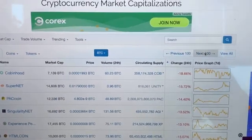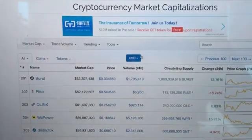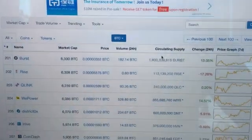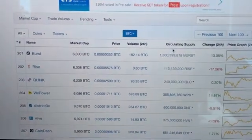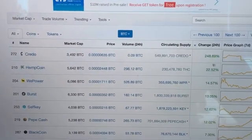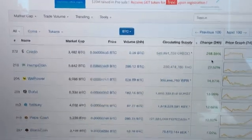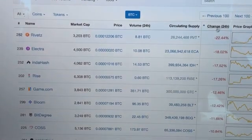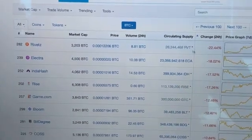And then let's take a look. First, let's take a look at 250 hemp coin, and you can see some of the other ones that are trending right now.